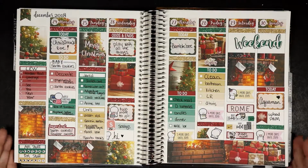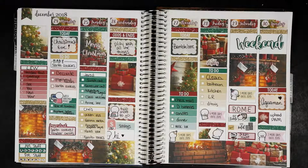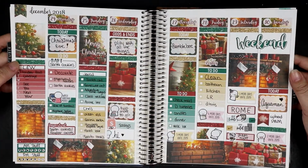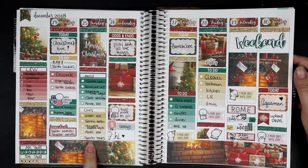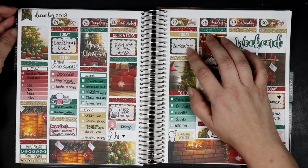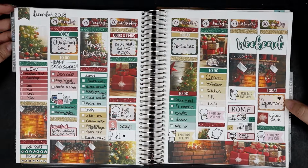The next week was Christmas week. That's this week. And it's by Paper Focus, her Merry Christmas kit. And yeah, we just had a wonderful Christmas. This is what the boys got for Christmas. Played with things. Then we saw Bumblebee, which I love Transformers.